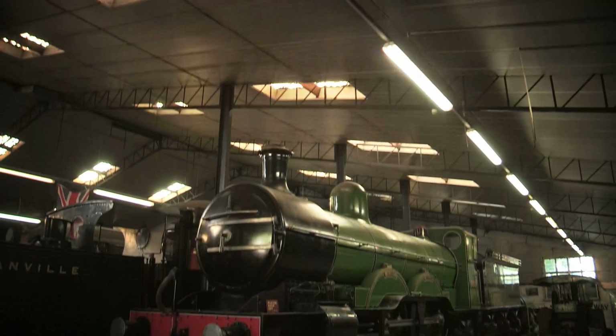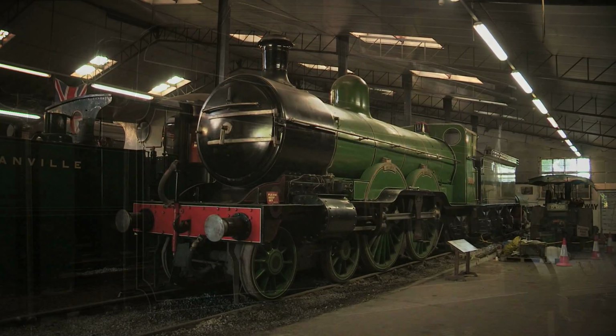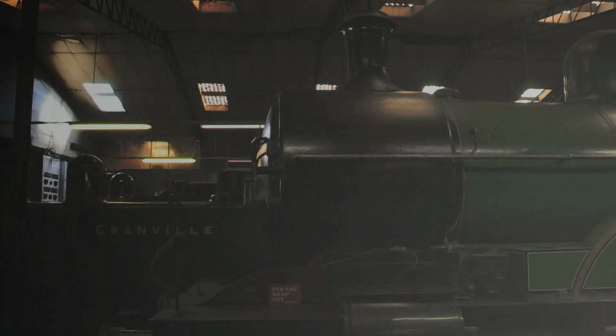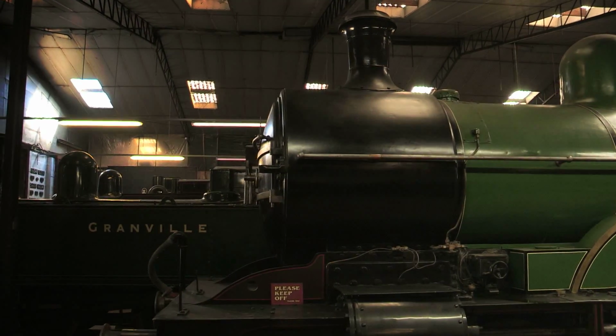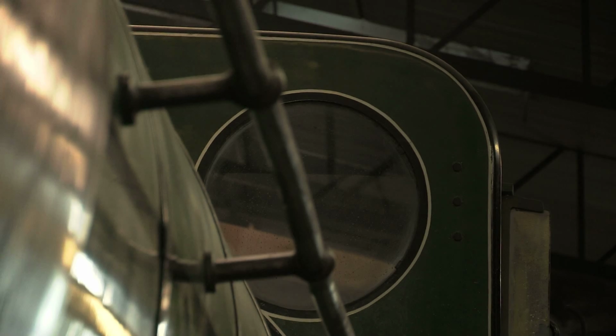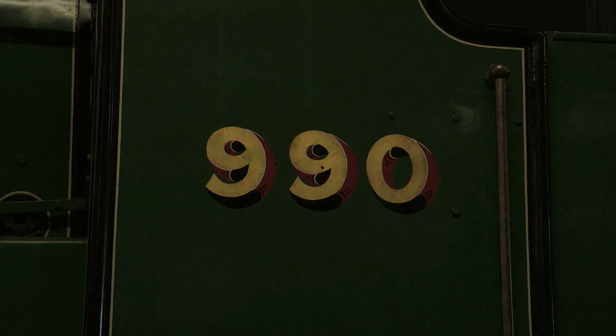Until 1898, the only Atlantics in the UK were tank engines. But that all changed when Henry Ivatt took up office at the Great Northern Railway. Ivatt was granted permission to build a 442 tender engine in February 1897, and just over a year later, the first small boiler C1 number 990 emerged from Doncaster Works.